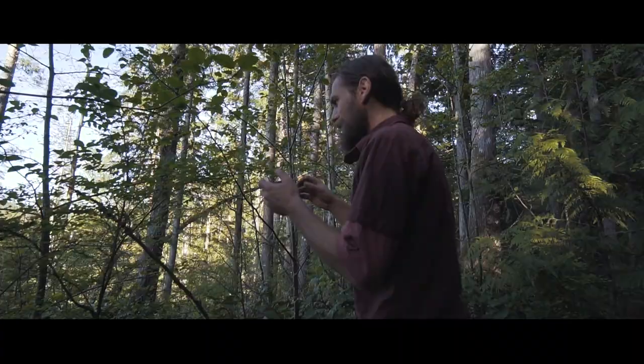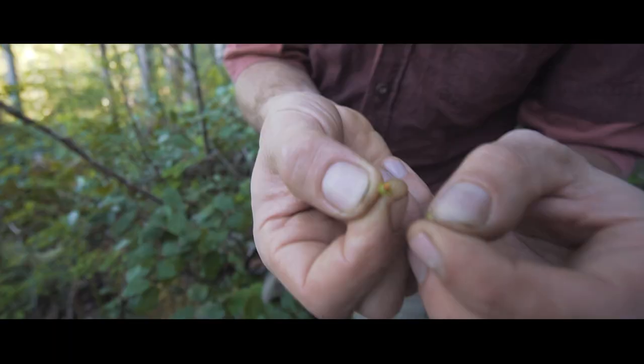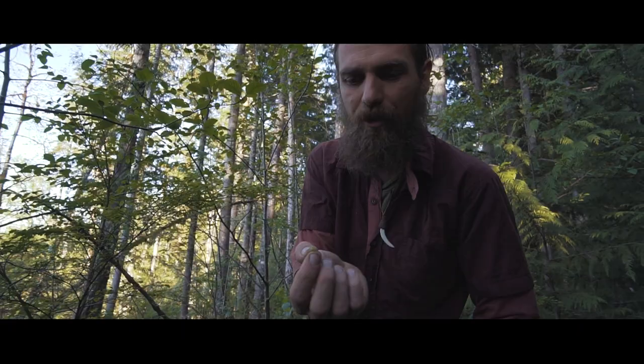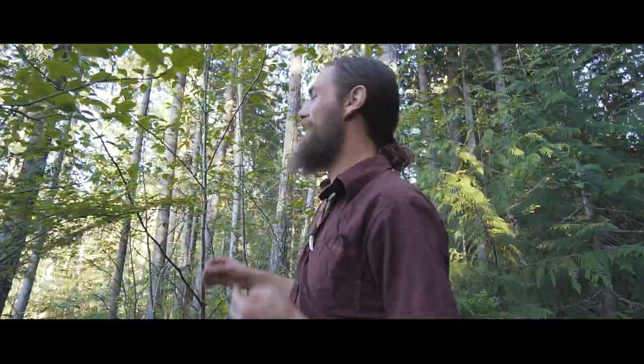Pretty puckery. This huckleberry bush just got its flowers right here. Other than being full of insects, which are also nutritious, they've got lots of pollen in them. That is going to be super nutritionally dense too. And tasty, man. So I'm going to take a little bit of those huckleberries and just pop some of them back. It's like when you go to the buffet, but this is that all you can eat forest buffet.